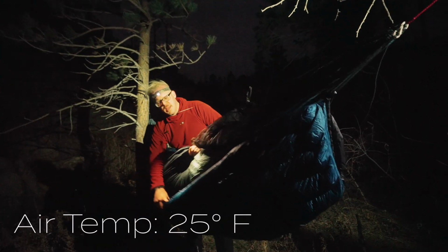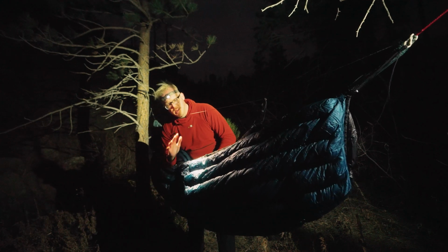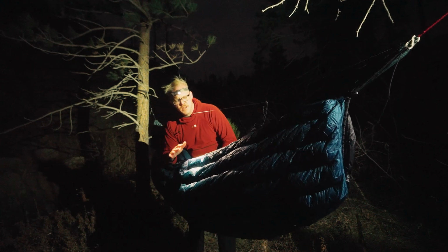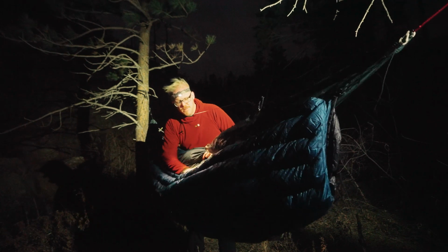Tonight I'll be using my 30-degree underquilt. This is by Hammock Gear. This is a necessity if you're going to be doing winter and fall hammock camping. This will protect you from losing heat from the bottom.